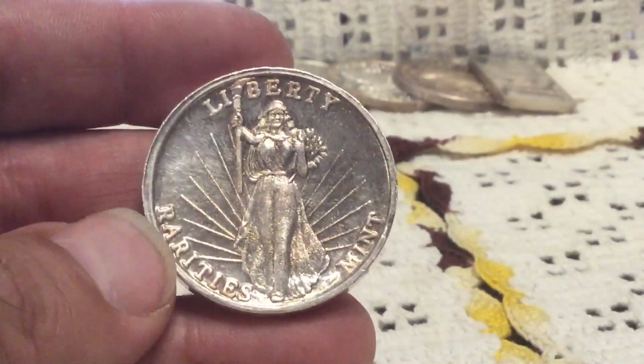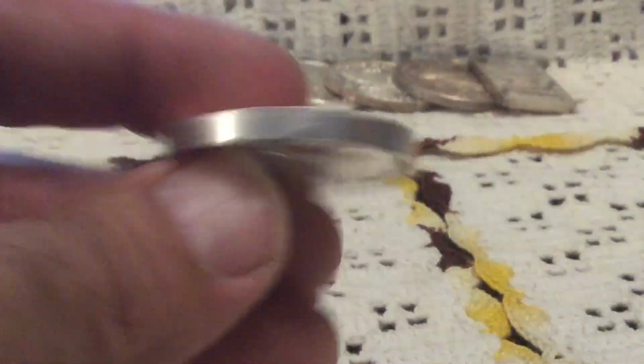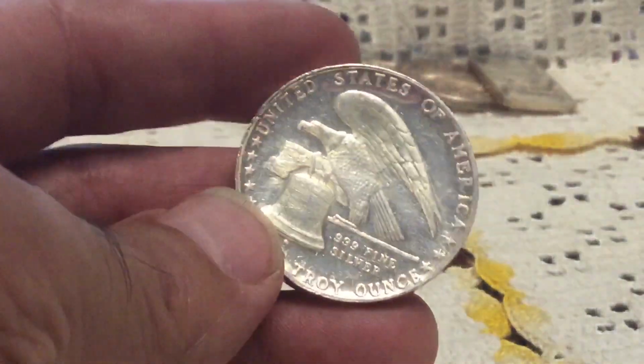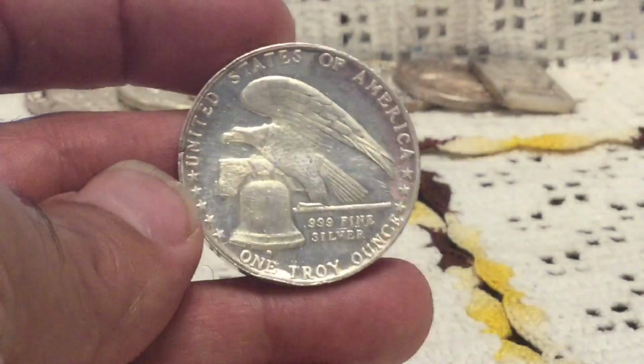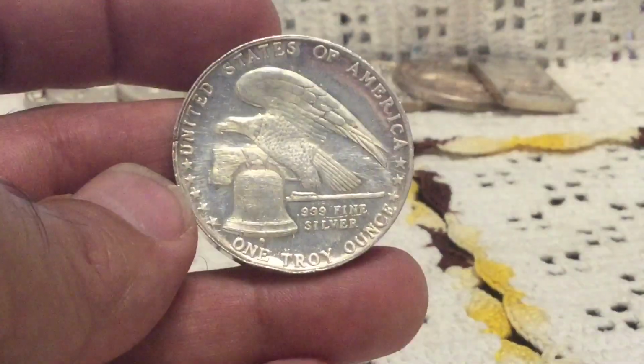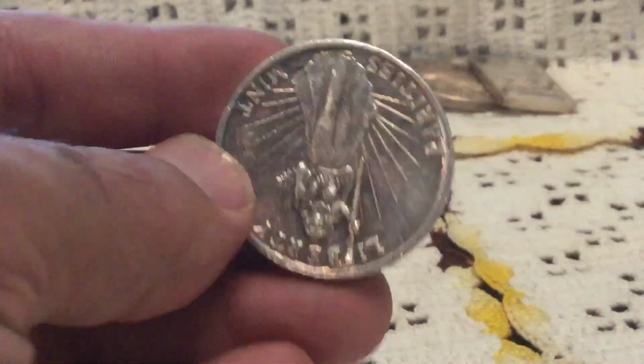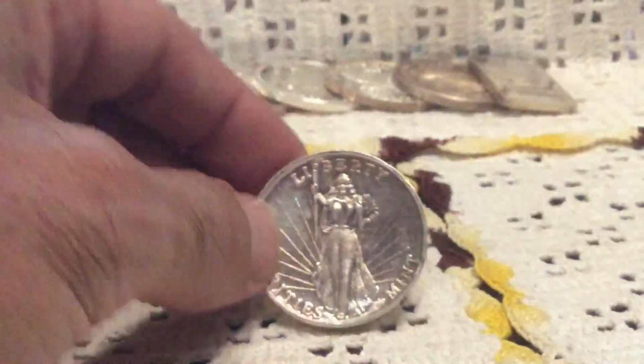Okay, this one, I got it out because it's a Rarities Mint. Yesterday I saw, or the day before, was it Silverstruck? You had a bar from Rarities Mint. This one's not dated. Anyone know what year this one is? I'm guessing we could call that vintage.